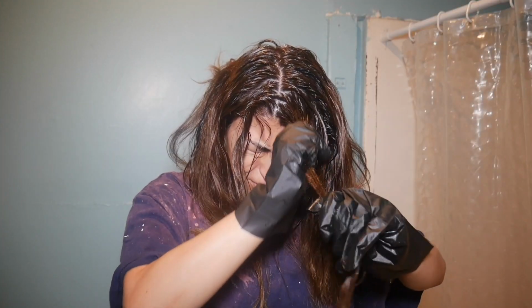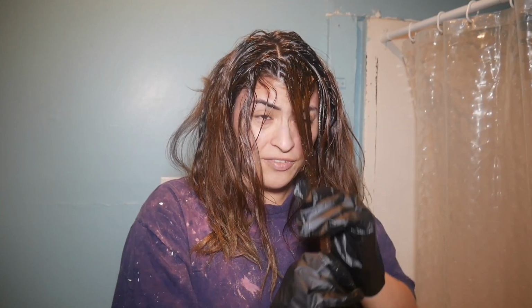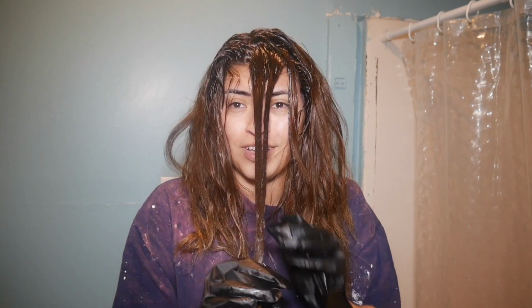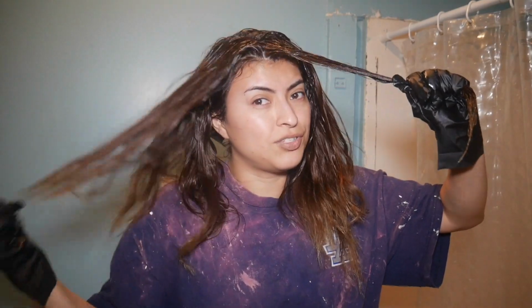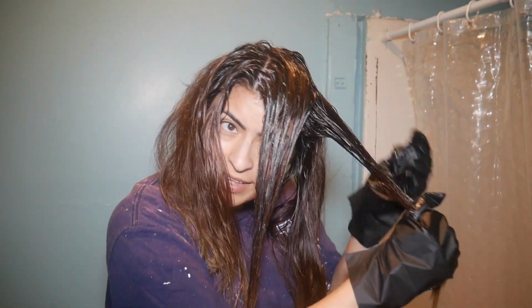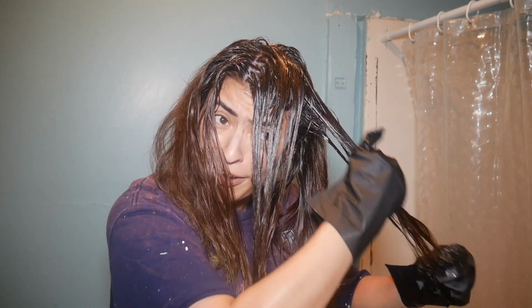And be careful when you're doing this section of your hair. The hair dye is very strong. It's making my eyes tear up a little bit. So that's how you know it's strong. And then for most of these, you don't have to start from the top as much. Well, you don't have to apply so much because you already did the top of your hair.